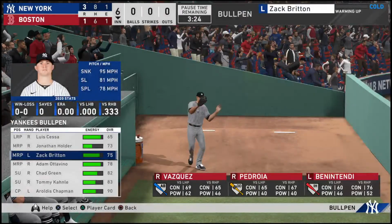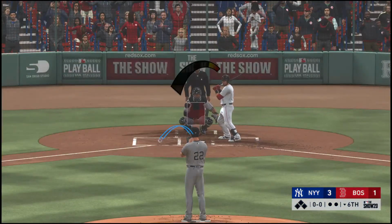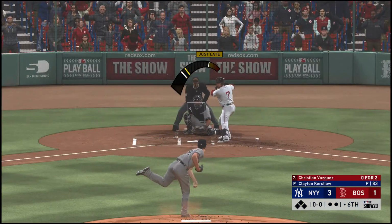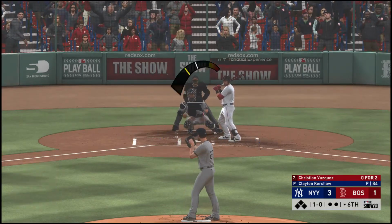Things not looking very good so far on this one, but we're still in the middle innings. They're down by a couple of runs, and this would be the right place and the right time to get something going. The last thing they want to do is to try to come from behind and win this one in the 8th or 9th inning.